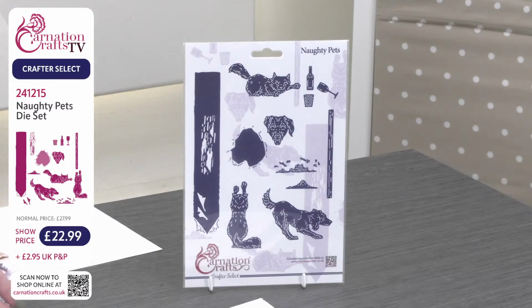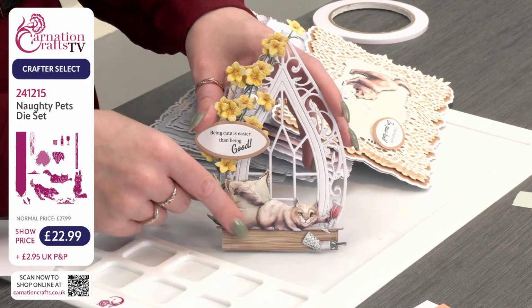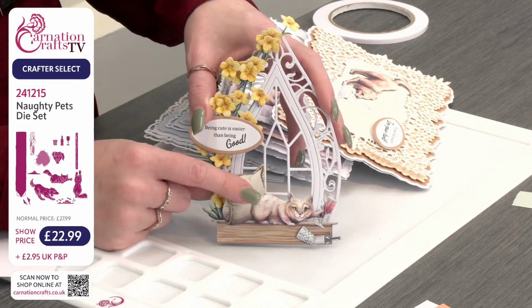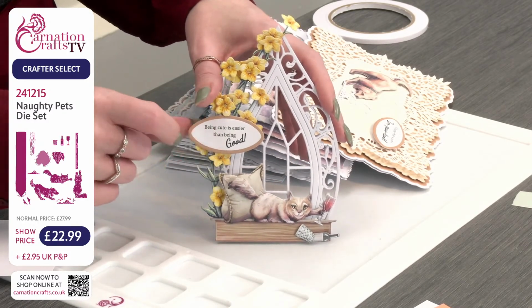So we'll go through the samples and you can get a better look, because you've got the two different cats in there. So you've got one of them lying down like this. So you could be knocking things over. He could be lying down playing with all the mischief that he's made. So many different ways that you could use these, and with the cups as well. So you've got those included.